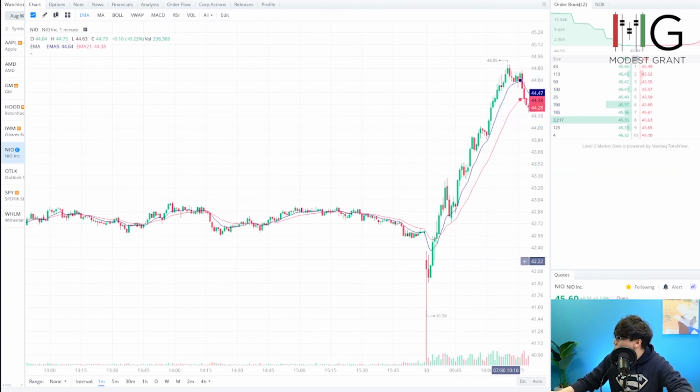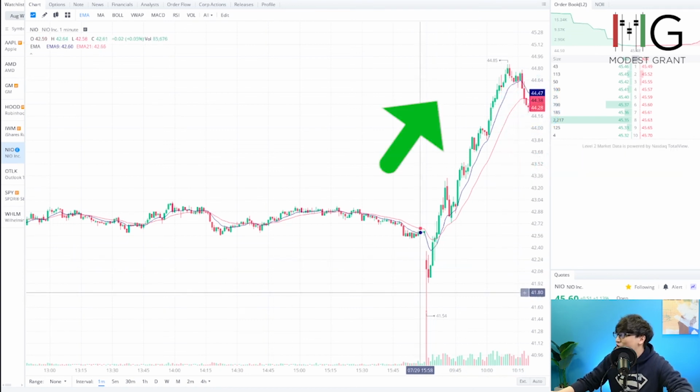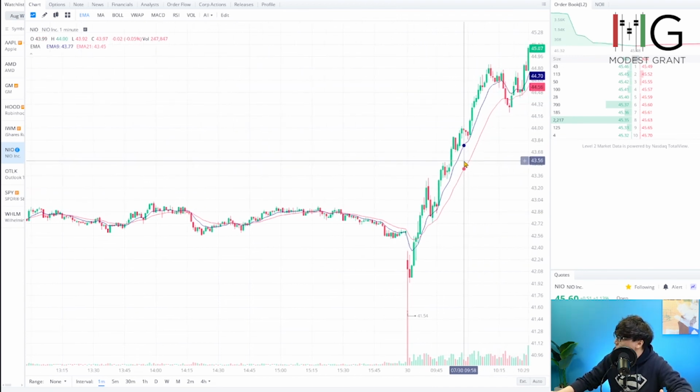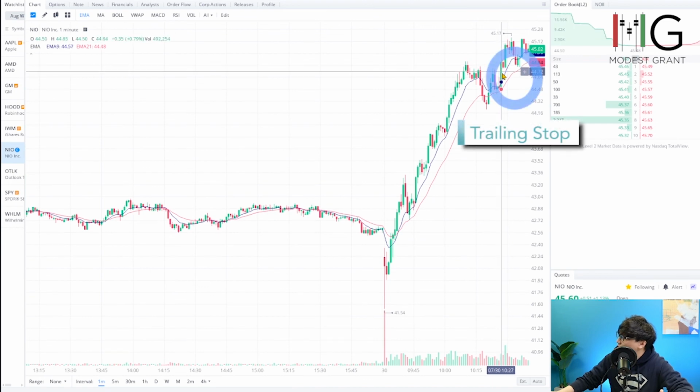You know, for the first hour of the session, it was rallying. I wanted to do a reversal trade. Right here, I got in because I saw these bearish candles. I thought the uptrend was over. Then this green candle took me out.